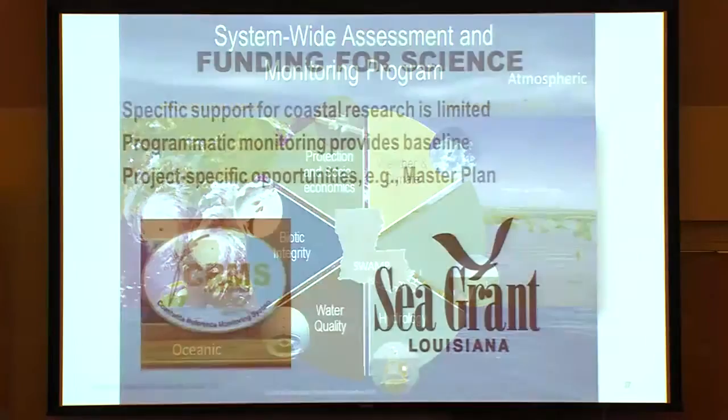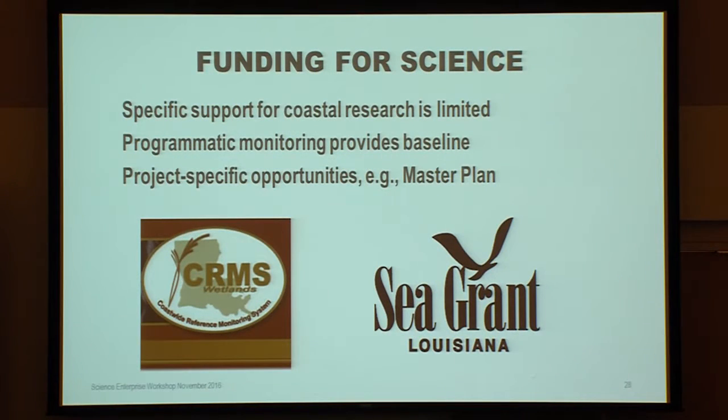And so I think we've got this base of information that's come from the university community, and we've actually got some initiatives within the agency teams working on coastal Louisiana that are focused on providing a really important baseline of information.